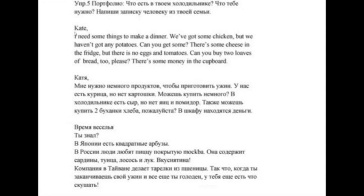Kate, I need some things to make a dinner. We've got some chicken, but we haven't got any potatoes. Can you get some? There's some cheese in the fridge, but there are no eggs and tomatoes. Can you buy 2 loaves of bread, too, please? There's some money in the cupboard.